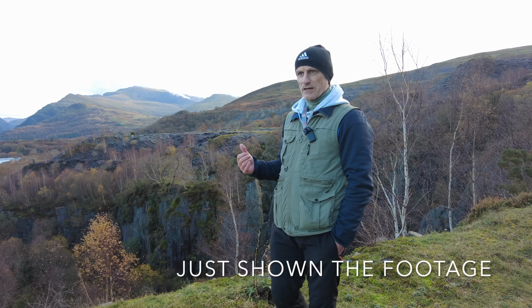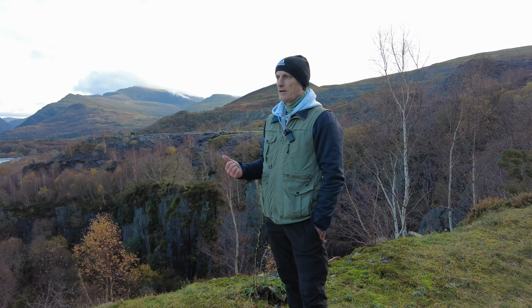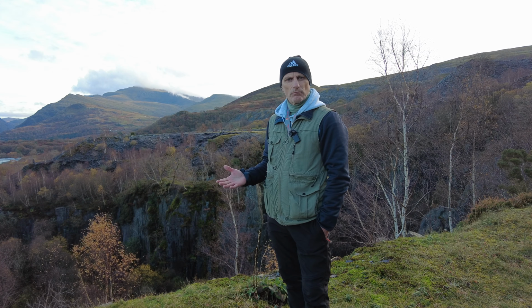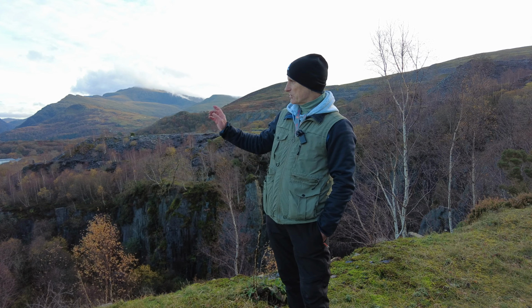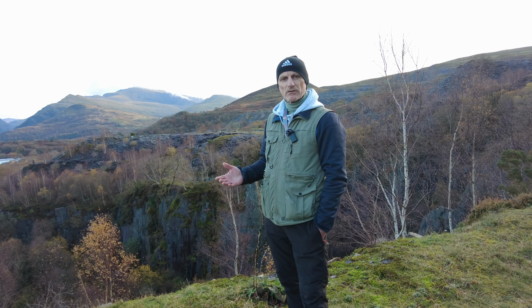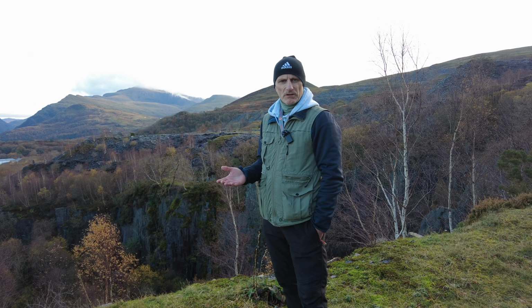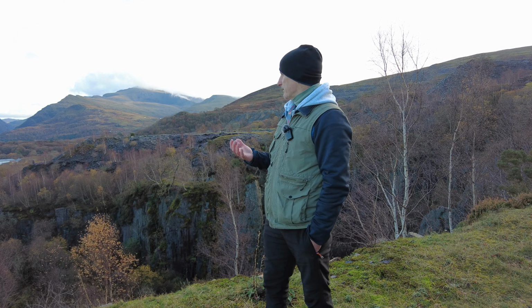I've been here today now about three and a half, getting on for four hours, and I haven't seen a soul. No one at all, not in the quarry. I've seen one or two in the distance, down the road walking, but nobody here. So if you like solitude, what a place to come. Okay, absolutely beautiful.